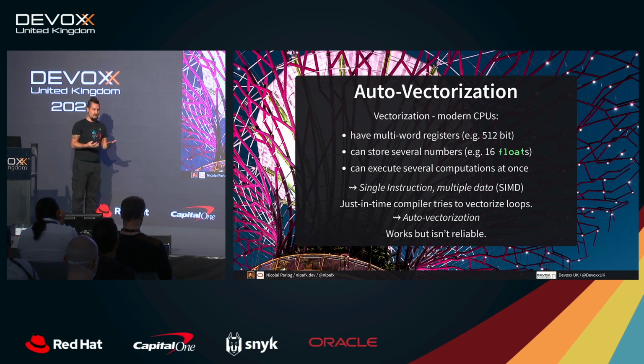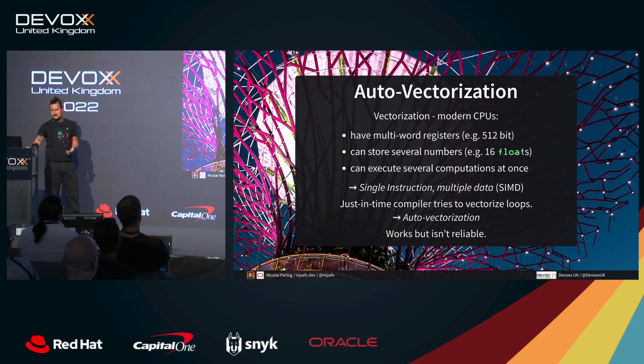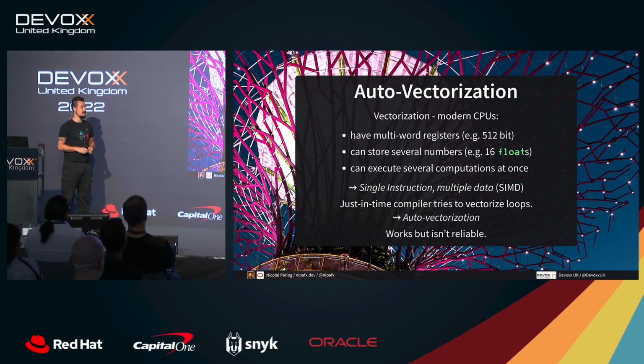While we think of these operations one by one, the CPU has so-called multi-word registers. They can go up to 512-bit on this laptop. It's 256, I think, on my Ryzen at home. And that means you can store a bunch of numbers. So for example, if you do have 512 bits, you can store 16 floats in one of these registers. So instead of adding one 32-bit float and another one to one result, you can have 16, and then another 16, and then compute them to 16 results.